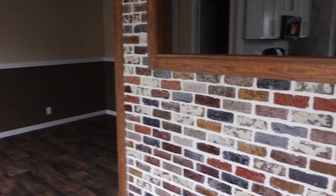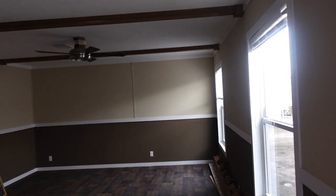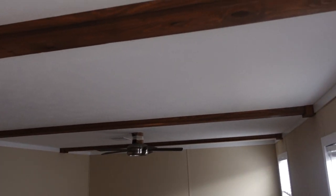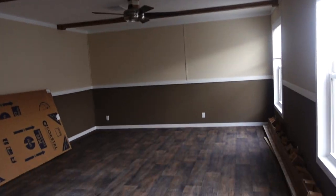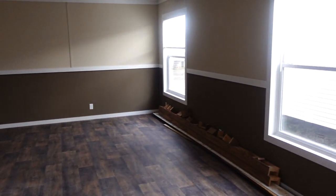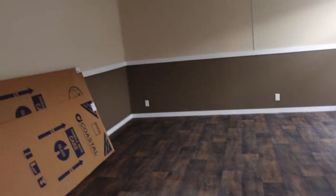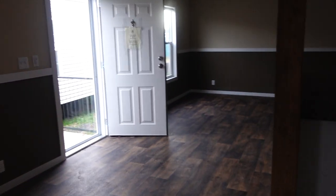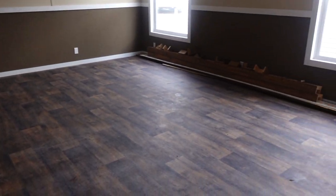So from the front door to the right, you have your living room area. Got beams in the ceiling. Love the light color. They're not light, but they're not dark. Kind of a cherry wood look. You got a ceiling fan in here. Nice space in this living room. You got those two large windows there, and you've got this finished drywall that has the dark and light colors, bottom and top. I love the contrast of that. I always appreciate that in the home, and I love the red tones in this vinyl flooring. So very good. All right, so again, that is your living room area, okay?